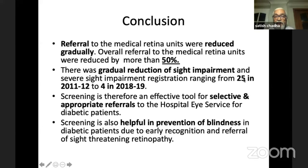So to conclude, the referrals to the medical retina unit were reduced gradually. Overall, referrals to the medical retina unit were reduced by more than 50%. There was a gradual reduction of sight impairment and severe sight impairment registration, ranging from 25 in 11-12 to 4 in 18-19. Screening is therefore an effective tool for selective and appropriate referrals to the hospital eye service for diabetic patients. Screening is also helpful in preventing blindness in diabetic patients due to early recognition and referral of sight-threatening retinopathy. Thank you very much.